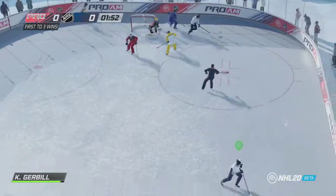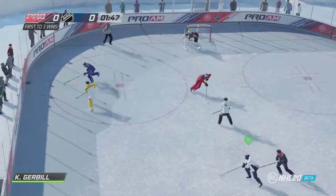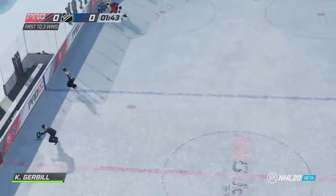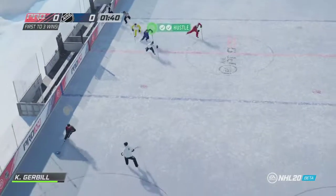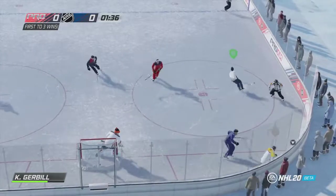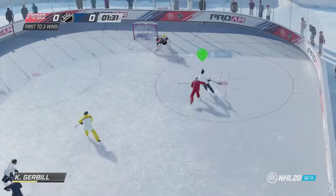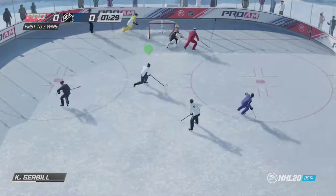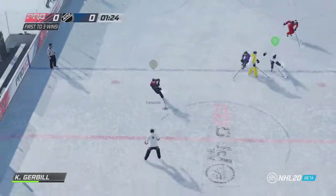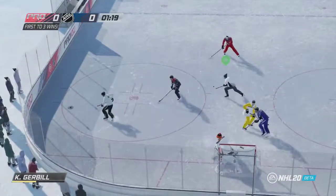Uh-oh. Let's see what we got here. I'm not going to play this. Stopped it with the lumber. Are you rooting for the other team right now? What are you doing? I was playing defensive. Smart play by the goalie to toss it aside into the corner. Coming in. Oh, put it in the net. I'm here too. I didn't get a shot on net yet, but I'm going to get a goal here.